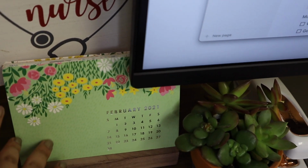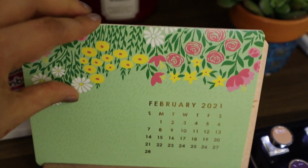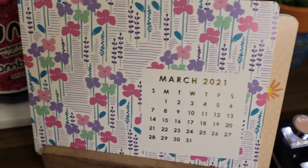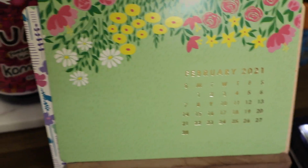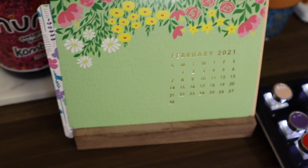Here we have my desktop calendar. This is fun because you have different cards that show you the month, so you can change it and see all of the upcoming months. I just like having a calendar at a glance. I use the calendar on my desktop on my computer as well, but this is just nice for being able to look at really fast.